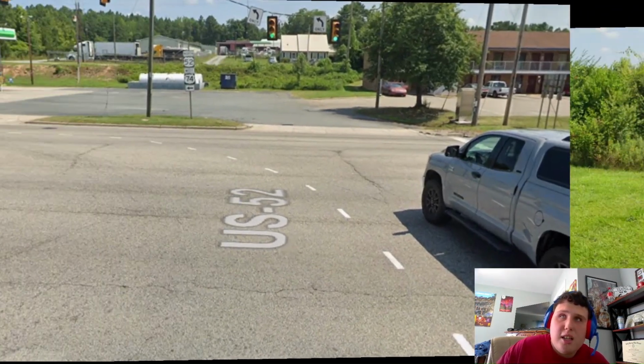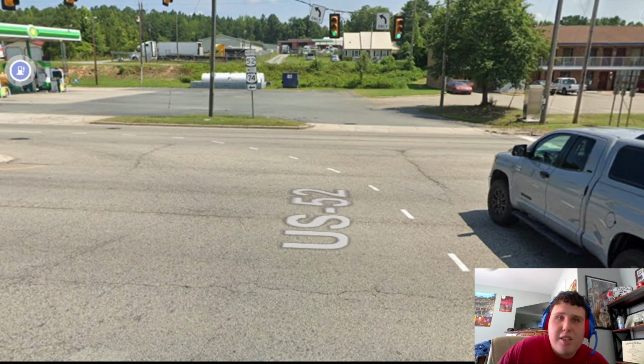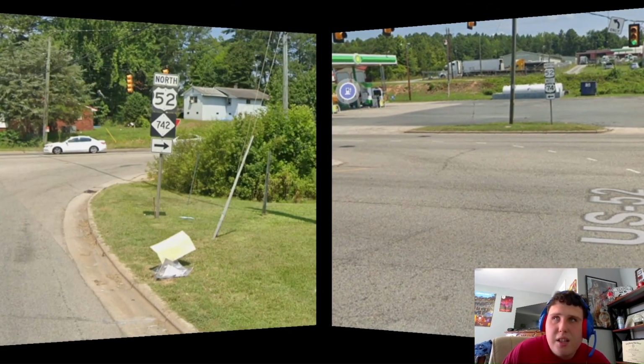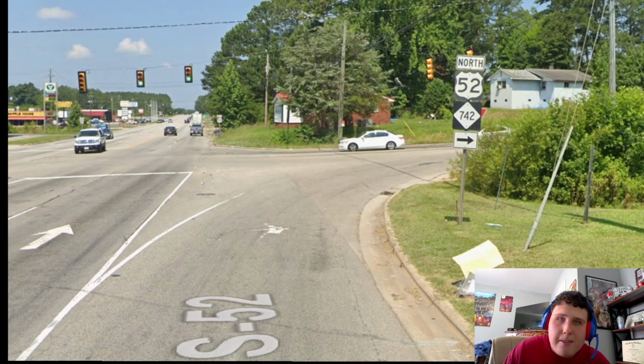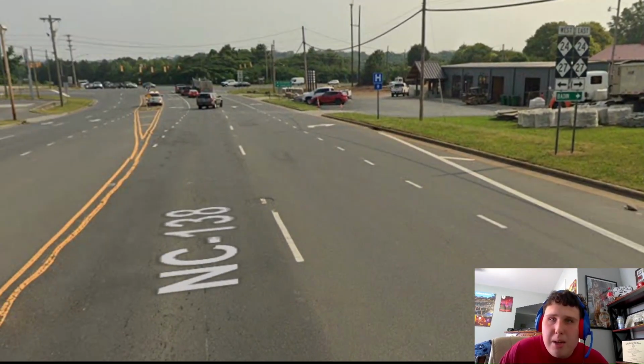Our first major intersection in North Carolina is US Highway 74, and US 74 and 52 are going to be concurrent as we go through western Wadesboro. Here is US 52 leaving US 74 as US 74 heads west to Charlotte, while 52 and North Carolina Highway 742 head northwest to Salisbury. On our way to Salisbury, we meet North Carolina's longest state highway, North Carolina Highway 24, and we also meet North Carolina Highway 27, two very important major state highways here in the state.